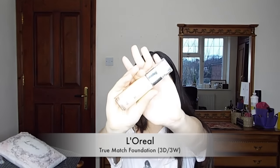Next in, I'm going in with the L'Oreal True Match Foundation, and I bought this I think 3 days ago and I absolutely loved it. I've worn it every day. The colour matches me perfectly and the finish is really nice. I would say it's good for probably all skin types, but I have quite combination skin and this has settled really well on my skin. I'm loving it. I'm just using my Zoeva 104 buffer brush.